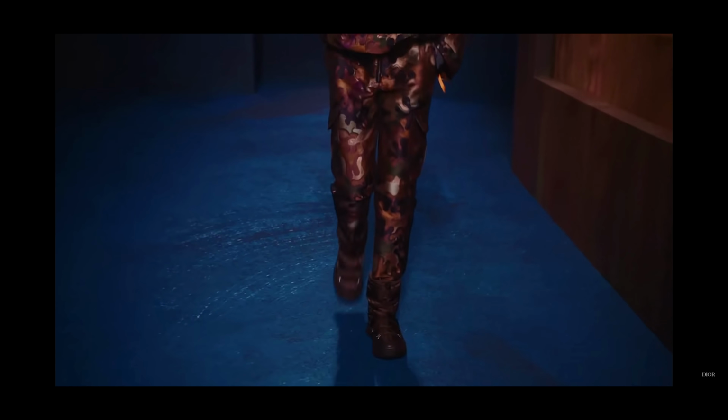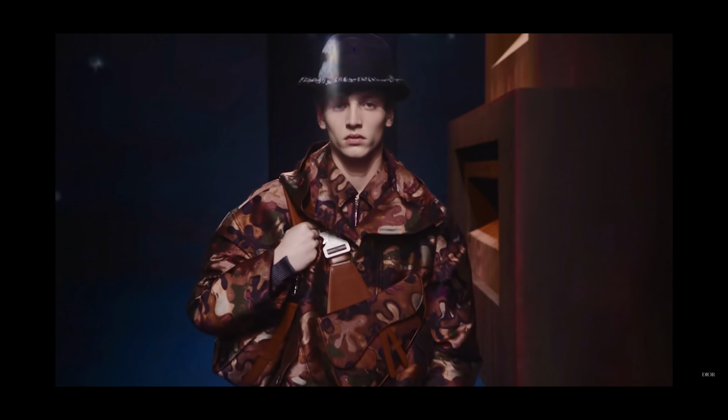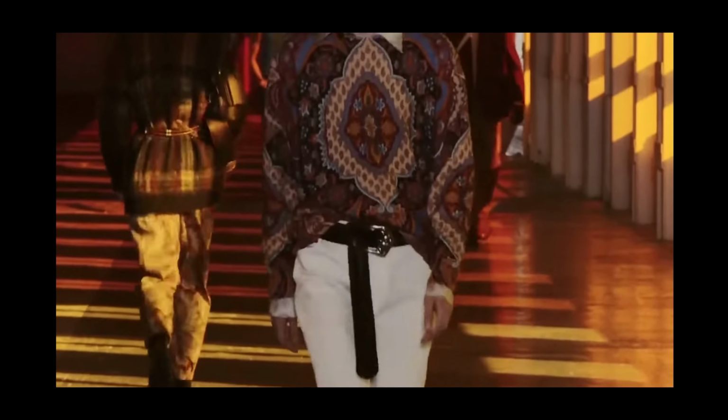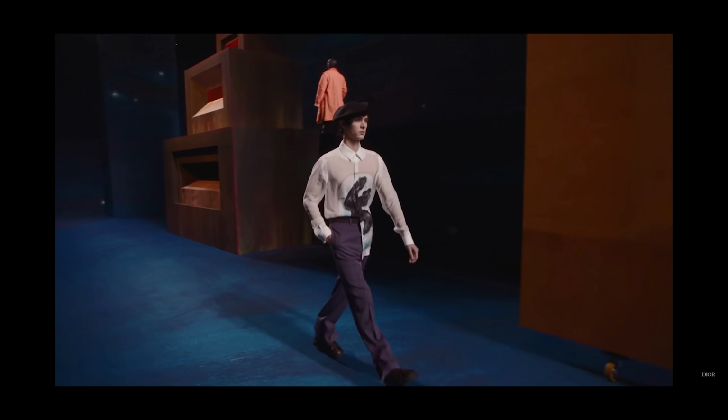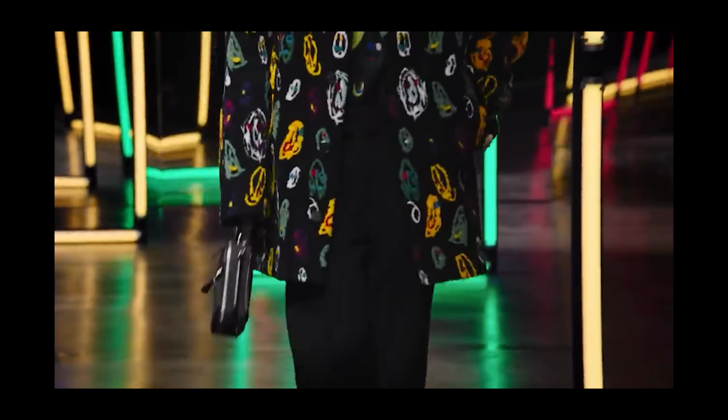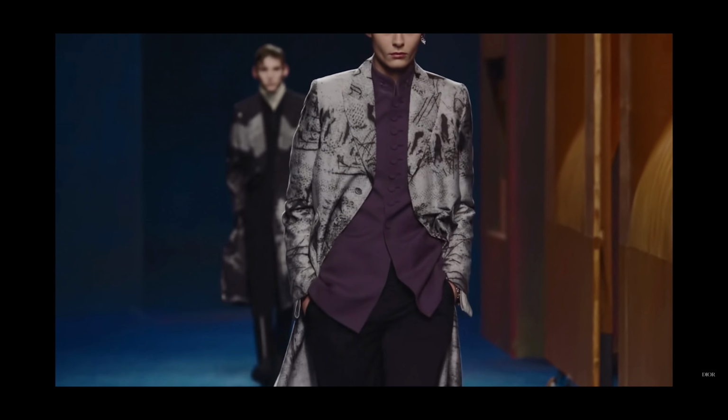Another trend is loud prints and graphics. There's a lot of crazy prints and patterns, and plaid is kind of a popular one. But some of it for me looks a little distracting and messy, and that's coming from someone who wears a lot of prints and patterns. So this is something that I will be keeping my eye on, but I wouldn't worry too much about hitting this particular trend at the moment.